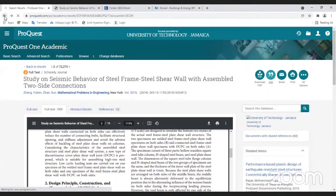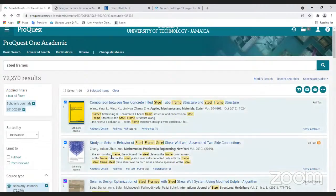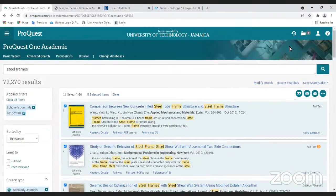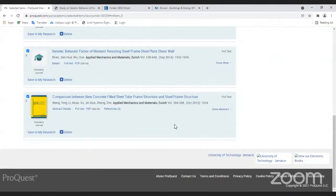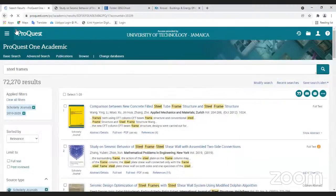And the same principle applies where you can put articles in a folder. So if I click here, and then go to my folder here, those articles will be available. Please remember to create your account and sign in though, because if you just simply click there and come out, you'll have to do the search all over again. But if you already signed in and click there, then they will always be in the folder until you choose to remove them. Very important.